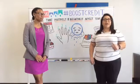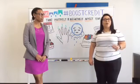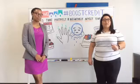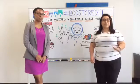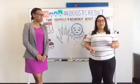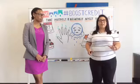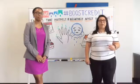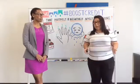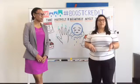Also, having a variety of accounts of credit, both revolving and installment, on your credit profile can positively contribute to your credit worthiness. So what we learn is when we talk about variety versus no variety. Variety meaning you have credit cards, car loans, mortgages, different types of credit, that's good credit worthiness. Having something like only credit cards on your credit, not so good, and probably poor credit worthiness.